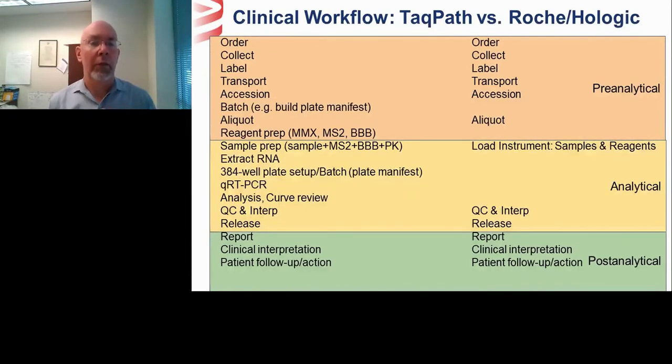The other thing I'll point out that especially early on was a critical bottleneck operationally for both of these assays, both the automated platforms and the TaqPath platform, is the step labeled aliquot, where we're moving the specimen out of the primary collection device into the device that the testing process requires. In the case of TaqPath, of course, that's a 96-well plate. In the case of the Roche or Hologic platforms, that's a dedicated specimen analysis tube that's designed for the automation platform. The only other difference between the two is the batch building process.